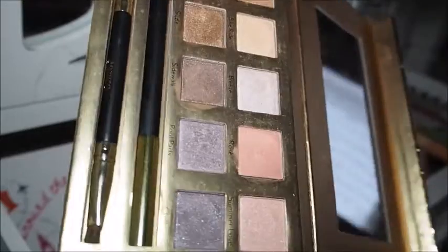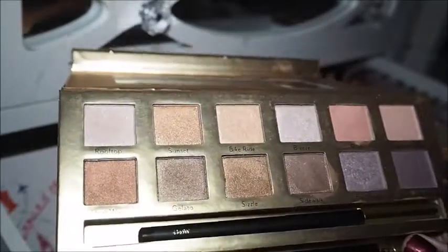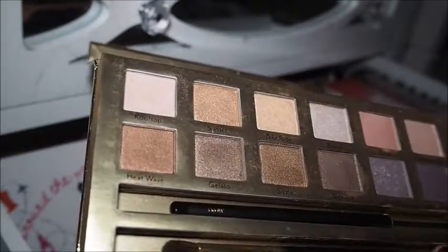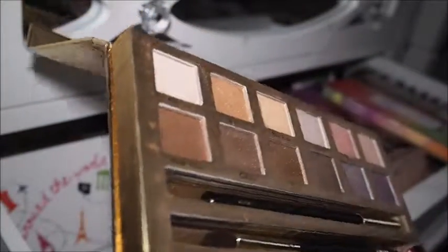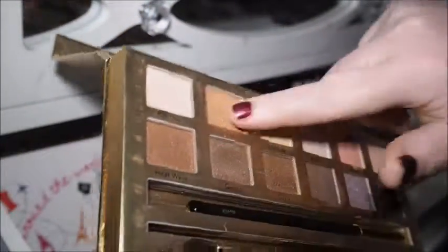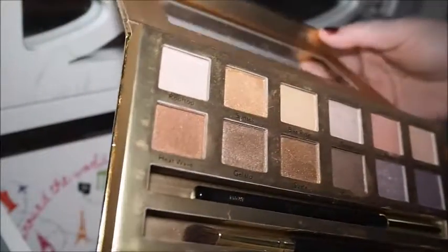Now I'm not too sure if I like this one or not. I certainly don't. You do get a couple of mattes in there, but it seems most of it is shimmer, and I like a 50-50 percentage in my eyeshadows. Which ones do I actually wear? I probably wear the more golden tones, which look like that, but it's not overly pigmented, which I love. A palette that's got a lot of pigment to it, so that one might be going.